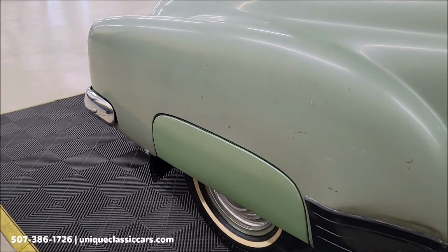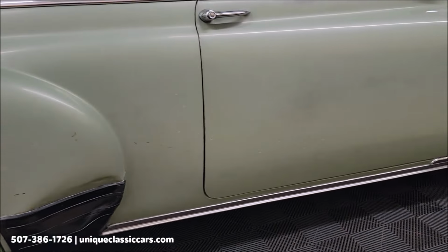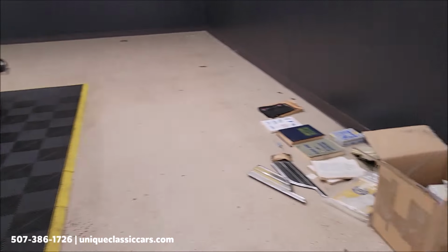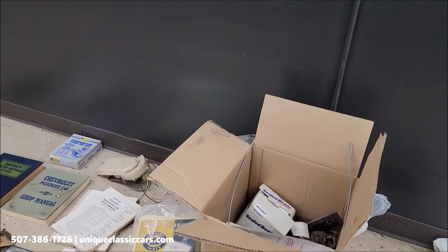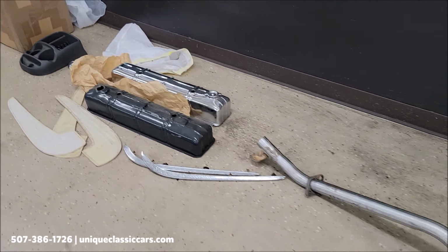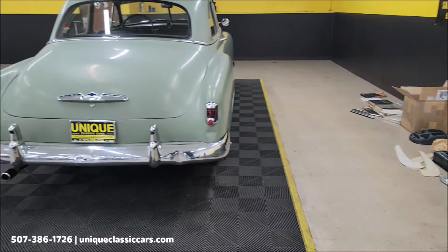and reference manuals. I'll show you in just a second here as we look down the passenger side of this car and those lower rockers. We did get a dinger here in that rock protector. But over here, some trim pieces, again manuals. There's some headlights, some boxes inside that box. Valve covers, a tailpipe, a couple tires. We'll put those all back in the trunk and go with the car.